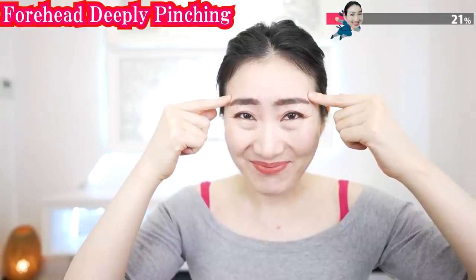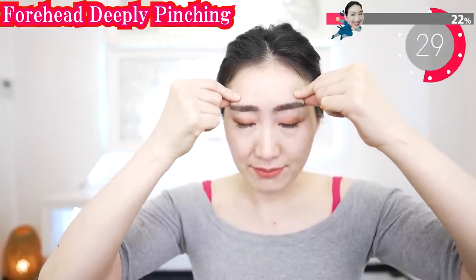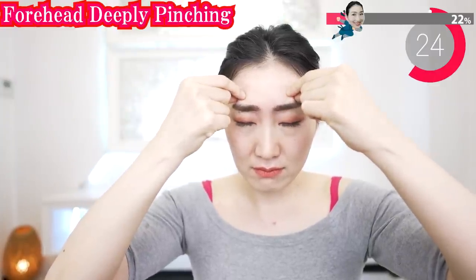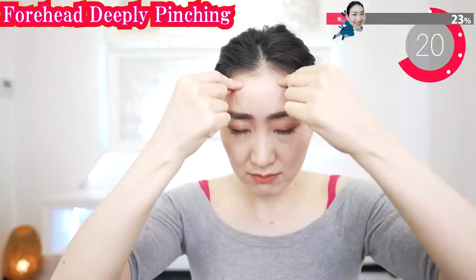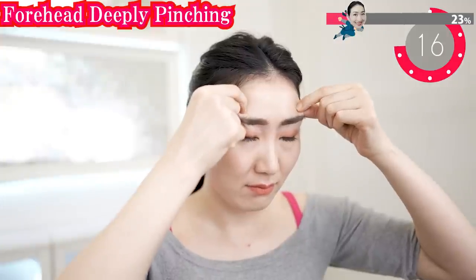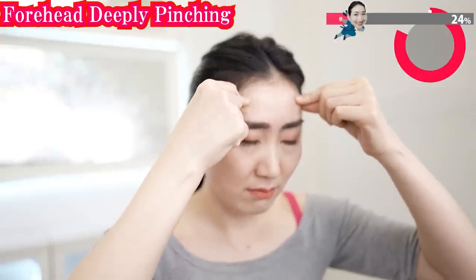And now, pinch your forehead long and deep like this. Do you feel difficulty pinching here? Don't worry, you can just try to gather your scalp. When you do this massage, the capillaries are activated.